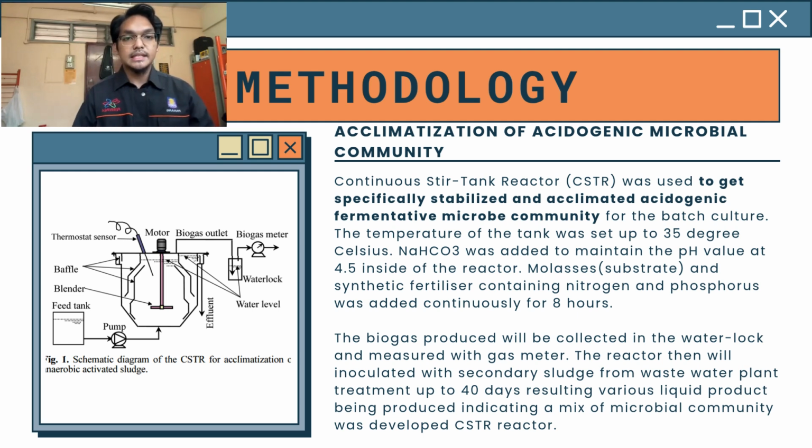As for the methodology, the production of the biohydrogen gas was initiated with a continuous stirred tank reactor (CSTR) that was used to get a specifically stabilized and acclimated acidogenic fermentative microbe community for the batch culture later. The temperature of the tank was set to 35 degrees Celsius and sodium bicarbonate was added to maintain the pH value of 4.5 inside the reactor.